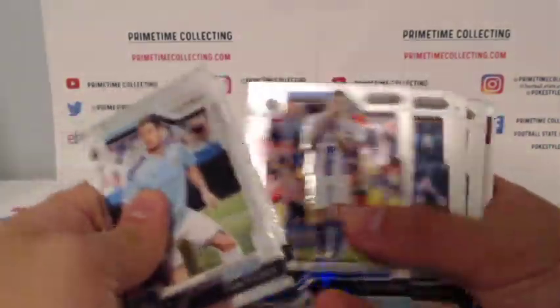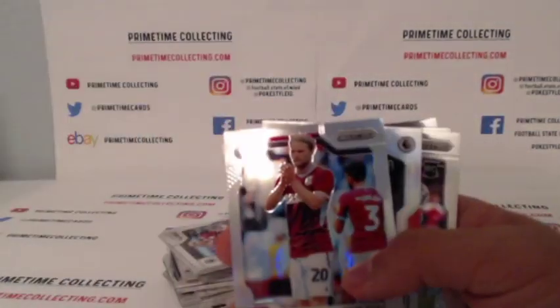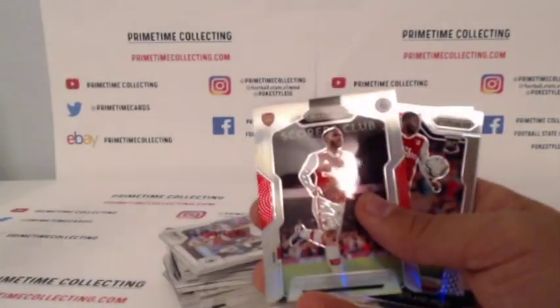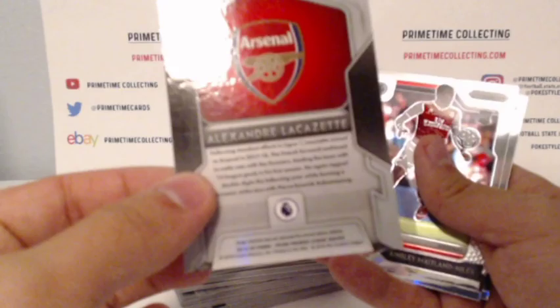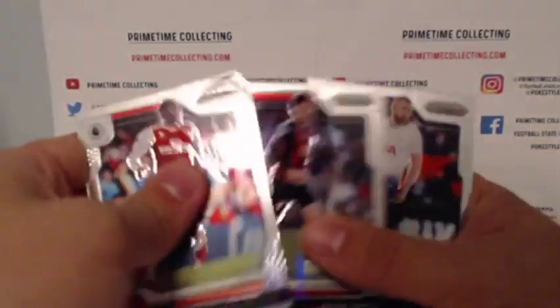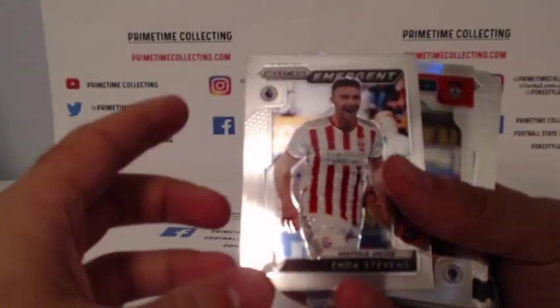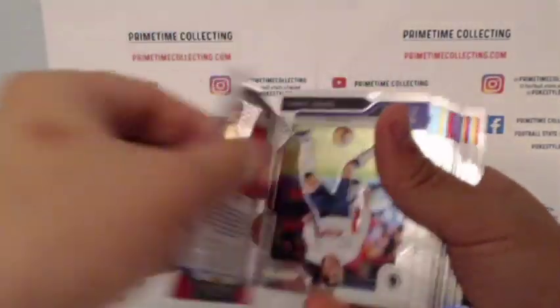Some more base here. Kier Bjarnason, Prism, not numbered. And Scorers Club, Alexander Lacazette, Prism. Nice card. Last stack, we still need our auto. See if we can get something good. Emergent, Edna Stevens for Sheffield United, not numbered. Danny Ings, Prism for Southampton, not numbered.